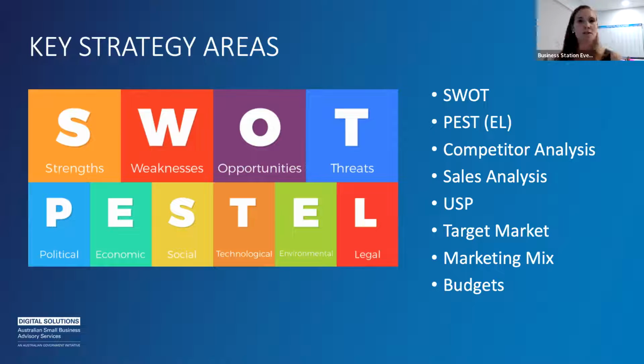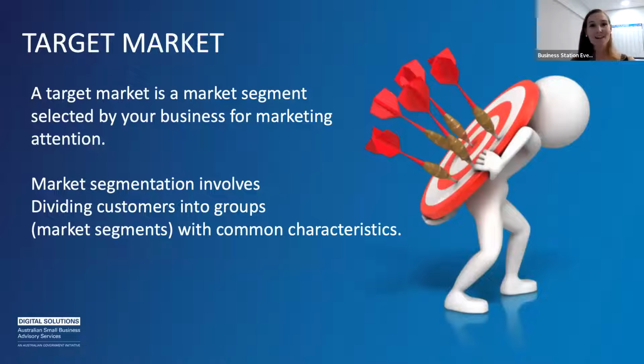Now, as I mentioned, some of those strategy areas are really straightforward and obvious and things that you can go away and have a look at yourself, but some do require a little bit more explanation. So I'm going to expand. And first of all, I believe target markets are the most important component of your marketing strategy. And the key thing is you have to know who your target markets are. Now, another key thing about target markets is a target market is not who you get through your door. A target market is a market segment that has been selected by your business for marketing attention. So you've chosen this market.